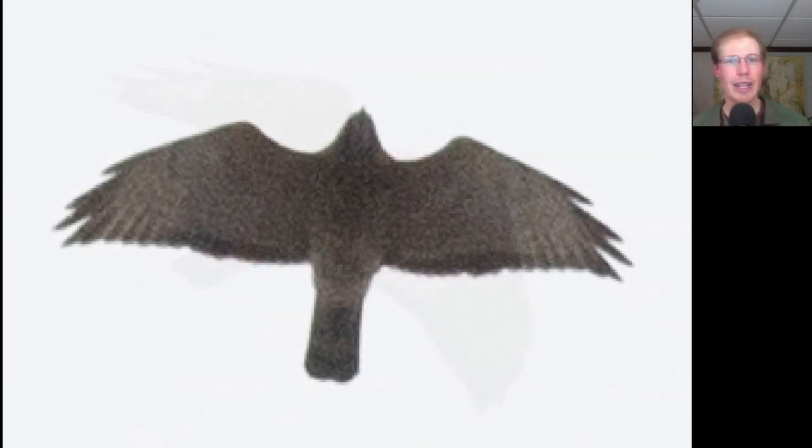We see that it has some brown barring to the underside, a straight trailing edge to the wings, and a dark tail with a single wide white band to it. This is a broad-winged hawk. Here's another broad-winged hawk gliding directly overhead.